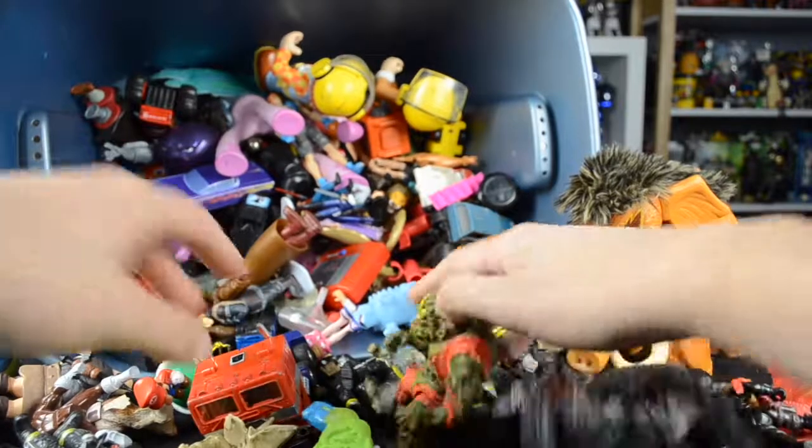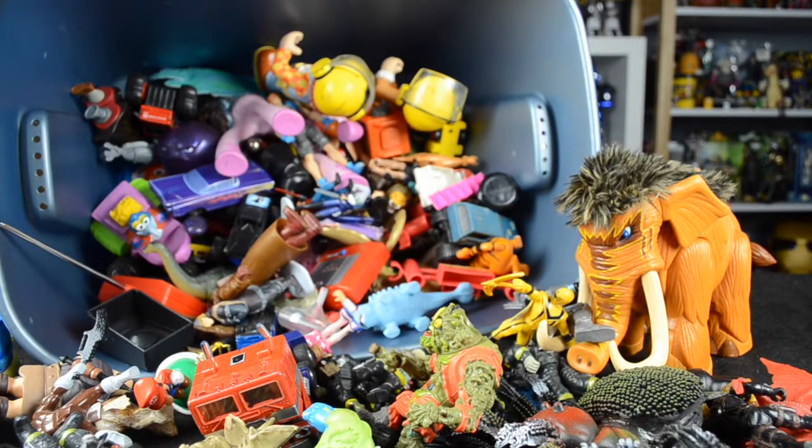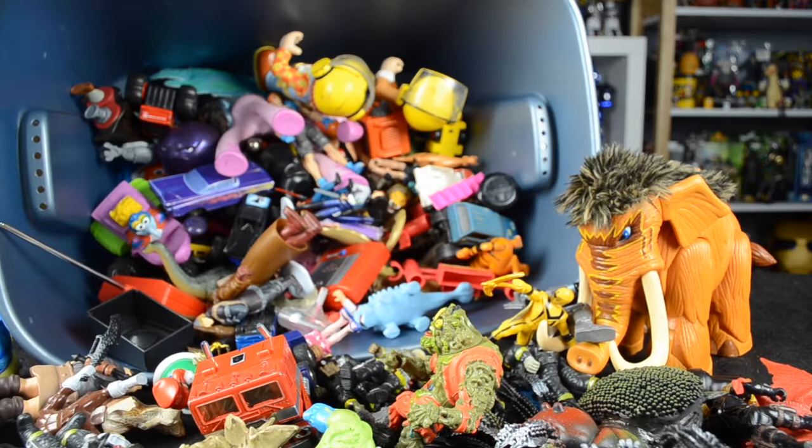So all in all, some pretty neat stuff, a pretty eclectic mix. We have some new, some old, some good, some bad. All the stuff that I'm not going to keep, I'm going to pick out for myself, and I'm just going to throw it in a bag and donate to Salvation Army. That's what I love about big bins like this. There's always more than enough stuff to recoup my costs, and then for the rest, I just give it back to the kids.